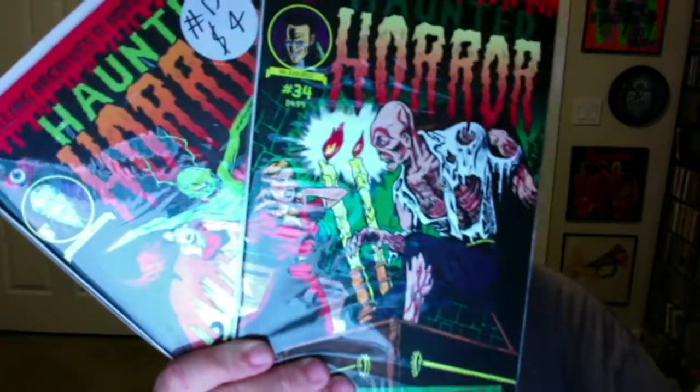And what matters the most to me is horror, spooky, scary, haunted horror. These are by Yo Books. I happened to pick these up recently. This one is the most recent issue. This one is issue number 13, Unlucky 13, right there. And these basically consist of pre-code horror comics.